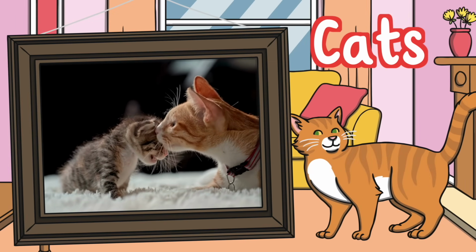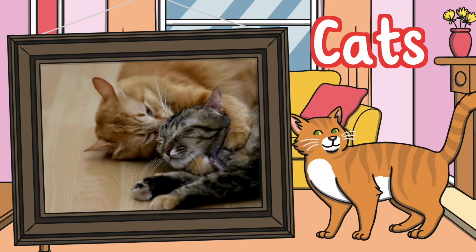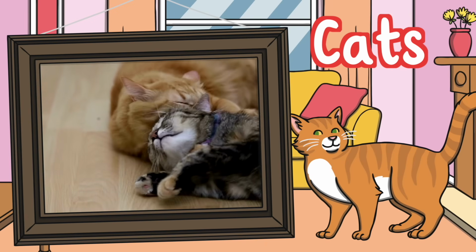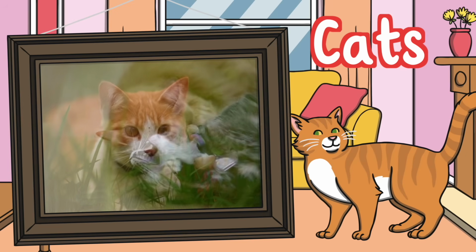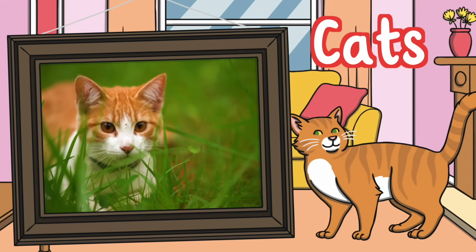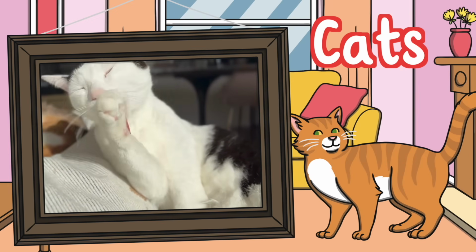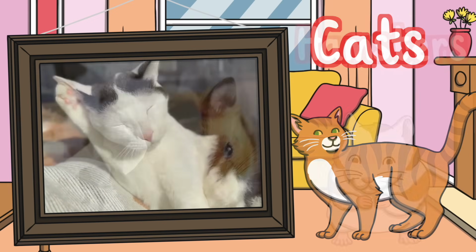Cats. Cats are usually quiet pets. They love to play with toys. Cats like to be stroked, but you need to be gentle with them. Cats like to have lots of space, so some people let their cats go out of their house and go outside on their own. Most cats eat dry or wet food, which is made of meat.